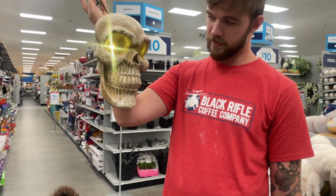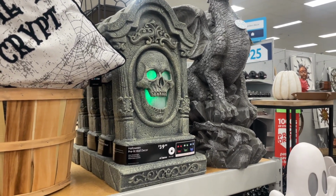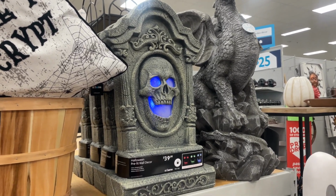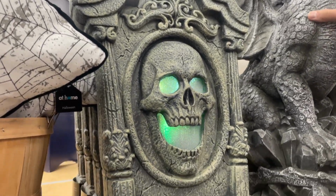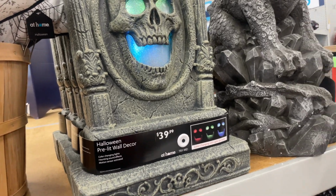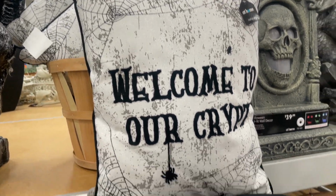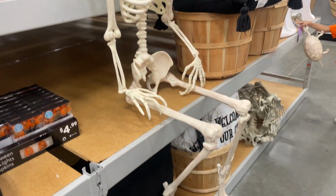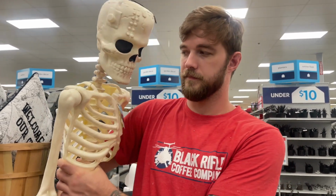That's cool. On the door. That's cool. I even like this. Is this Frankie skeleton? Twinsies.